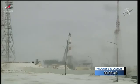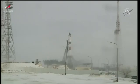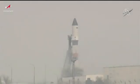Again, you're getting a live look now from launch site 31 at the Baikonur Cosmodrome in Kazakhstan. The Progress running through final procedures, ready to begin its 2-day 34-orbit journey to deliver about 3 tons of cargo to the International Space Station. Coming up on the 3-minute mark before launch, once we hit that 3-minute mark, propellant drainback will begin.